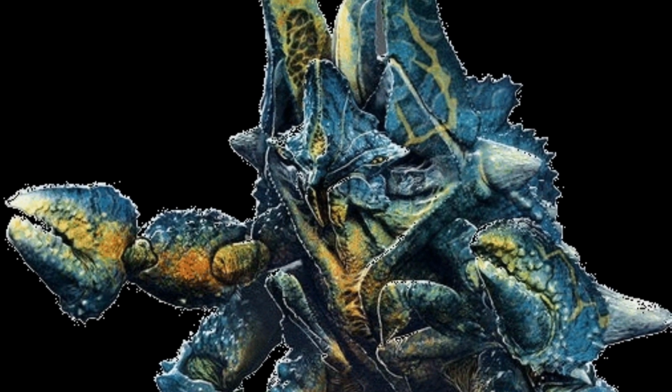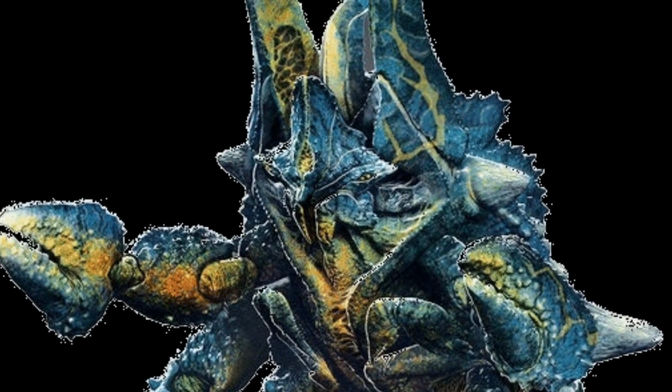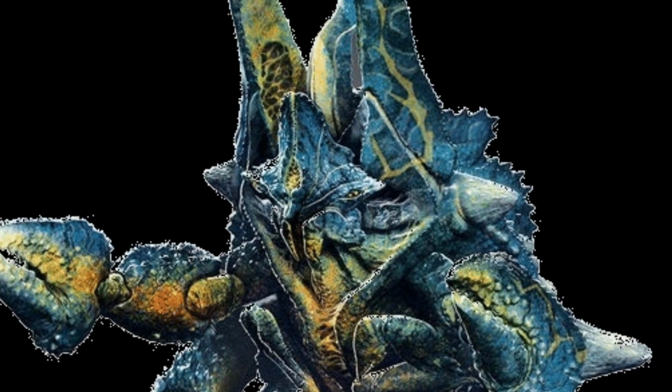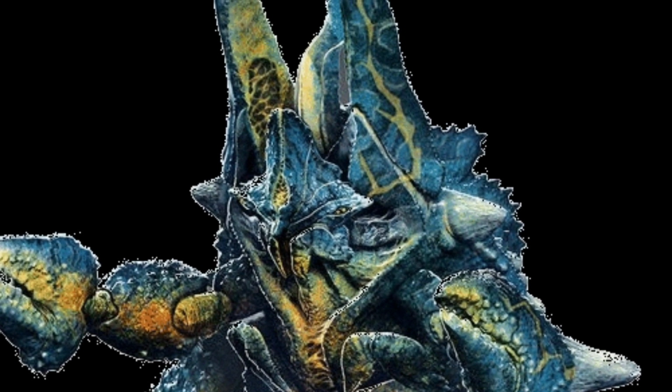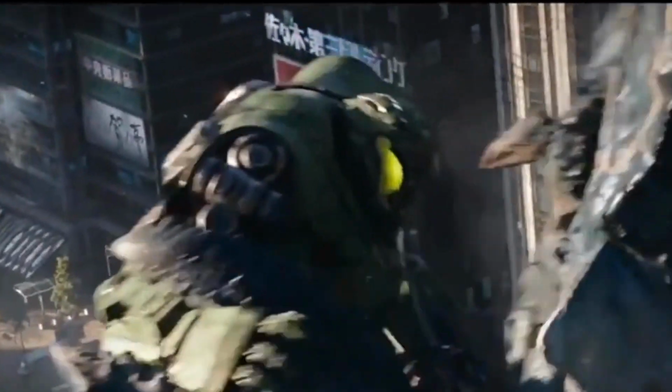Now, Onibaba walks around on four legs and has two very deadly claws. Obviously this kaiju is very reminiscent of a crab, and these two claws, each of them can crush up to 50,000 pounds per square inch, and if that is true, that is very impressive, and any kaiju or Jaeger will definitely want to stay clear of these claws.